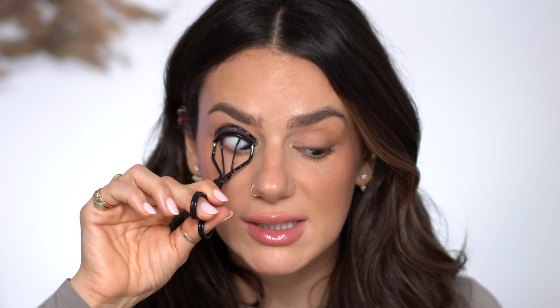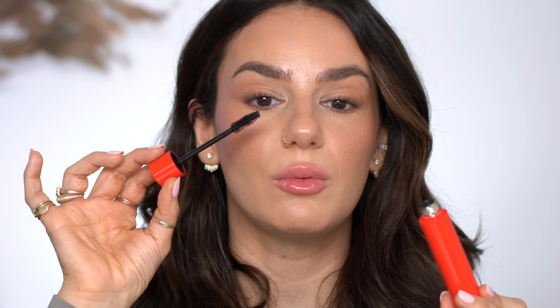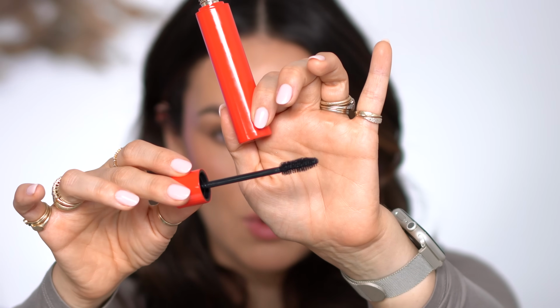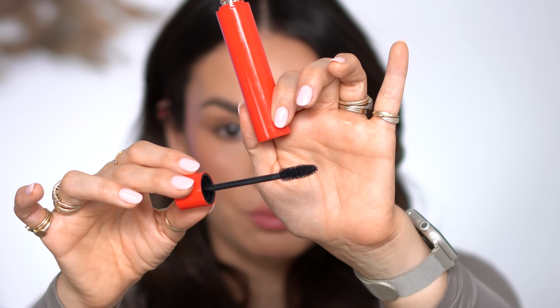But yeah, I struggle with this mascara because it's quite drying, which I do like a dry mascara, but it takes forever to build up. The packaging is nice. It has this beautiful red packaging, and this is the wand right here. It's quite chubby and it is quite dense with all these bristles. I usually really like this kind of wand.